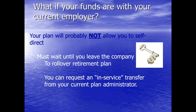If you do, that's great. I hope you are maximizing your savings capacity. If your employer matches, hey, that's free money, isn't it? So please save as much as you can for retirement. I'm all for it. But if your funds are with your current employer, you probably will not be able to self-direct those funds. You really have to wait until you leave the company.